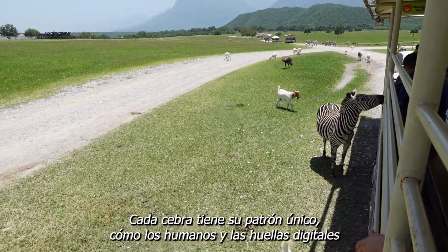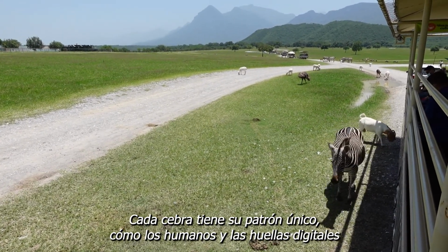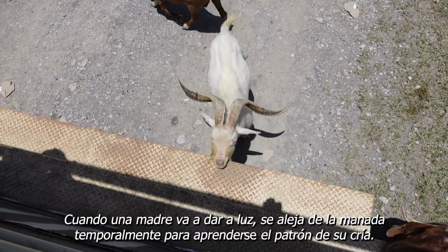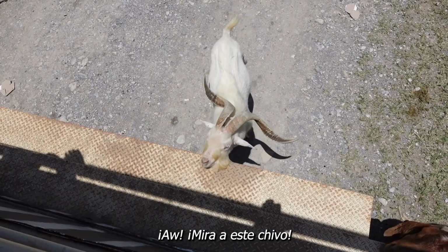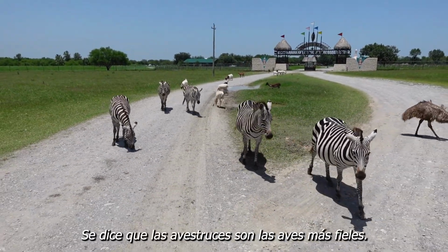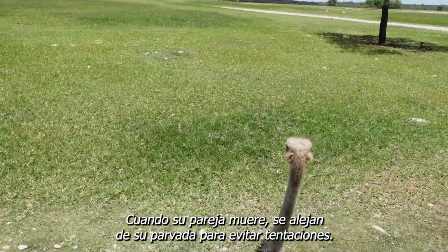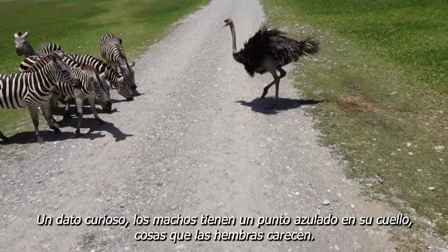Every zebra has its own unique pattern on them, much like humans have their own fingerprints. Well, when a mother is about to give birth, she goes away from their pack temporarily so that they can learn the pattern of their newborn. Aw, look at this guy. Ostriches are known as the most loyal birds. When their partners die, they go away from the herd to avoid temptations. A fun fact? Male ostriches have a blue spot on their neck, while females don't.